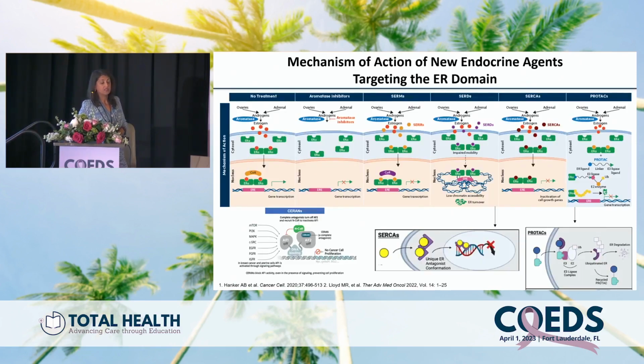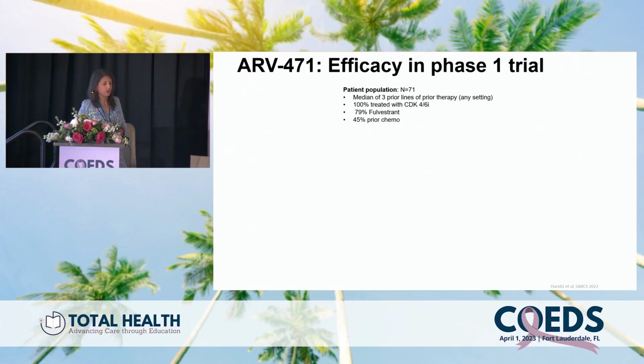And what you'll notice is this is a very busy slide. We go through aromatase inhibitors, SERMs, SERDs. We've done a lot of that. Then it sort of becomes like a word salad: SERCAs, PROTACs, CERANs, and all of these agents. It's just remarkable to see the progress that we're making in kicking that can that is chemotherapy as far down the road as we can for these patients, right? Because the goal is to avoid the use of chemotherapy for as long as possible, and maximize the time that they're on therapy that is oral and hopefully better tolerated, which is something that we have to take into account when we look at the toxicity profiles of a lot of these targeted therapies.